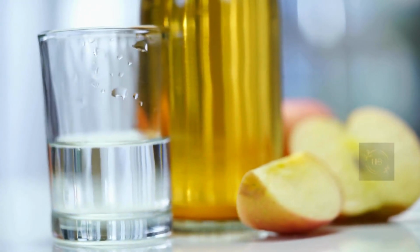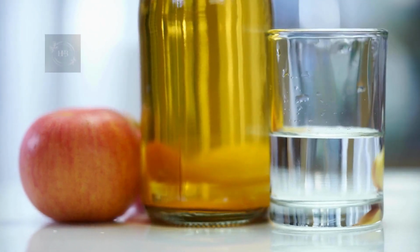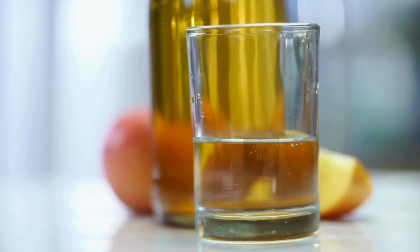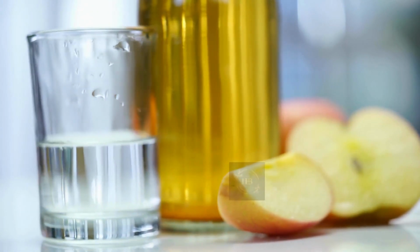Do not buy any type. The criteria that must be met are: uncooked, unfiltered, and unpasteurized. This is because the pasteurized, filtered type contains a lot of preservatives. The basic substances in apple cider vinegar are called citric acid and malic acid, and enzymes are broken down by it. Thus, we cannot benefit from it at all.